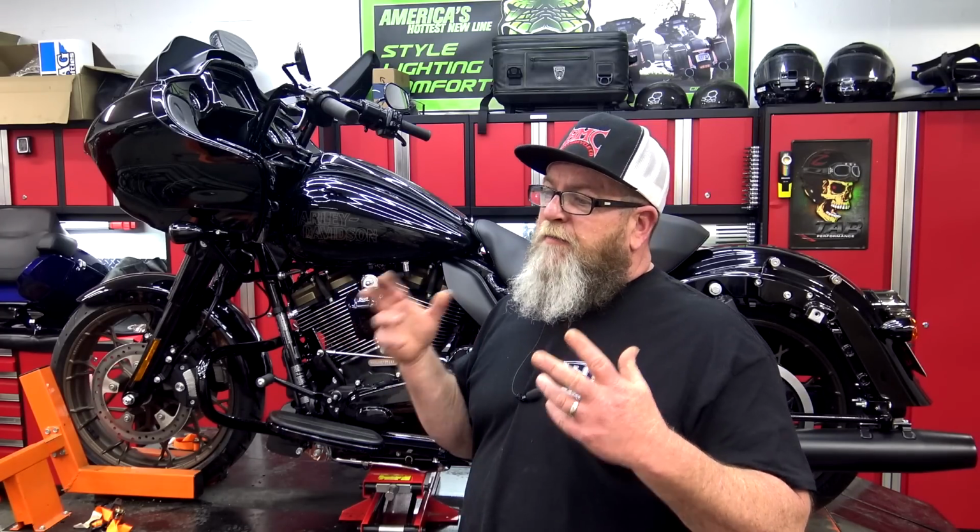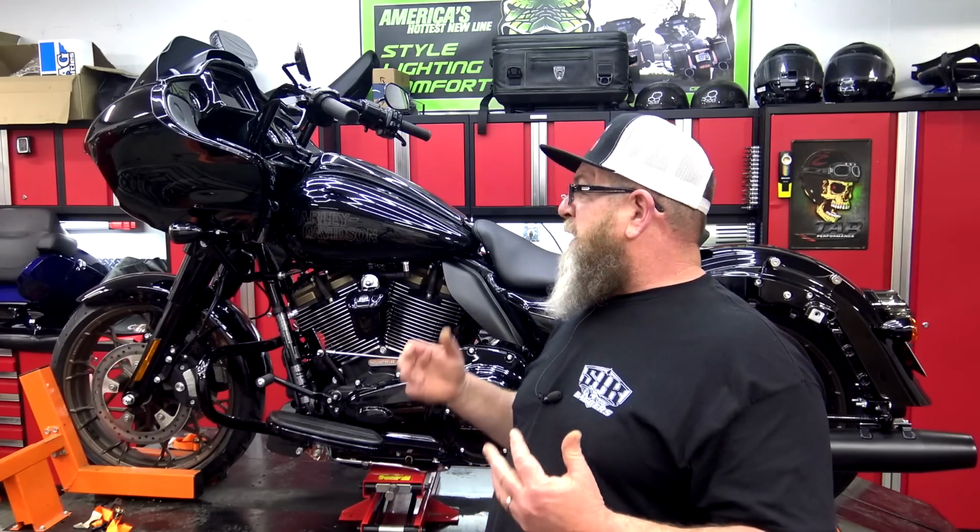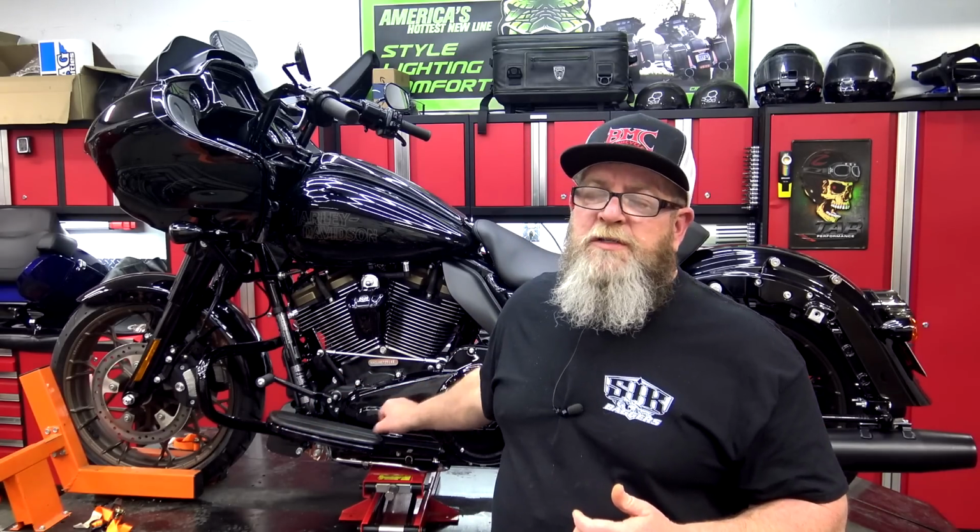You just have to think, you have to justify the price and the cost and all that stuff as a consumer and your own wallet, of course, to see if you can justify that price difference to get the ST just for the 117 and then convert it back into a normal Street Glide or Road Glide. That's going to be completely up to you and what you want to do.